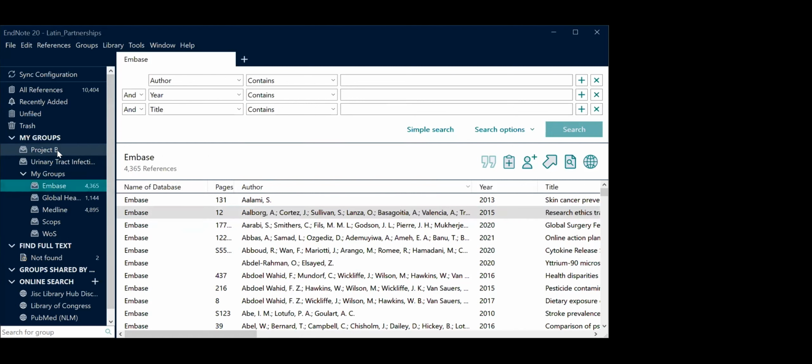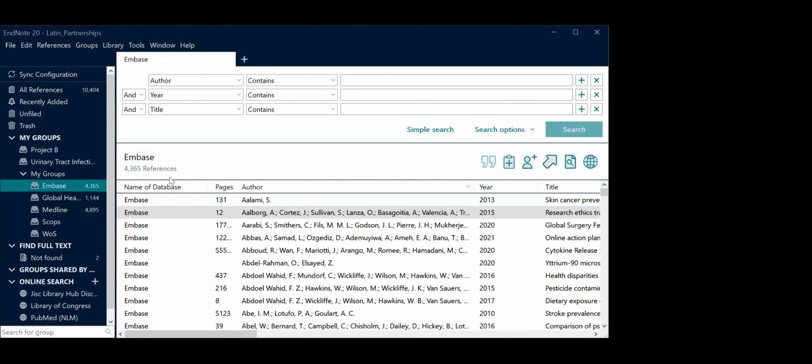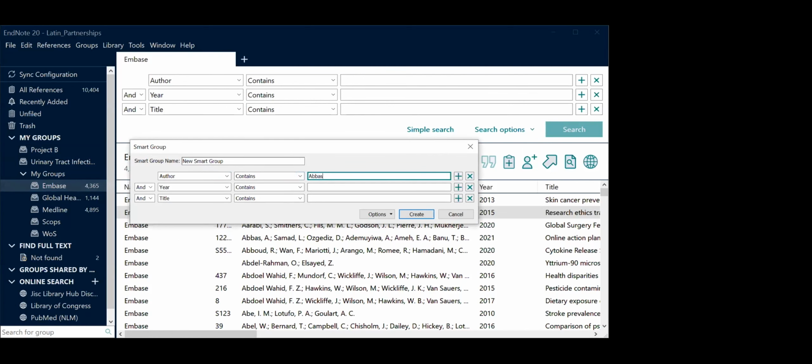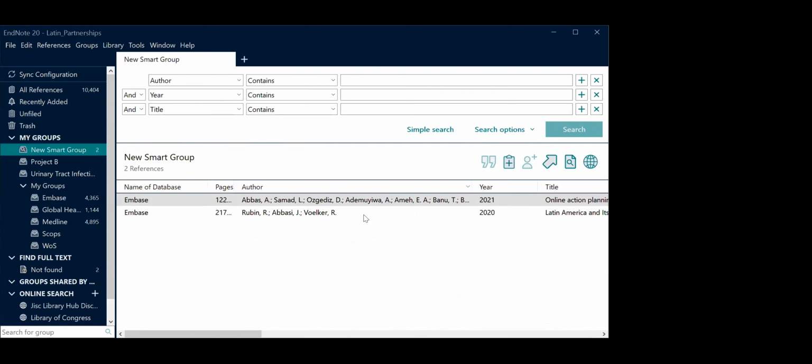You can also create smart groups. So let's just grab this and say, I want everything by this author in one group. This is really great for updating your CV. If you just dump all of your citations into EndNote, it will automatically pull them. And as you download more papers into your EndNote file, they will also get pulled into this folder. So it will continuously update for you.